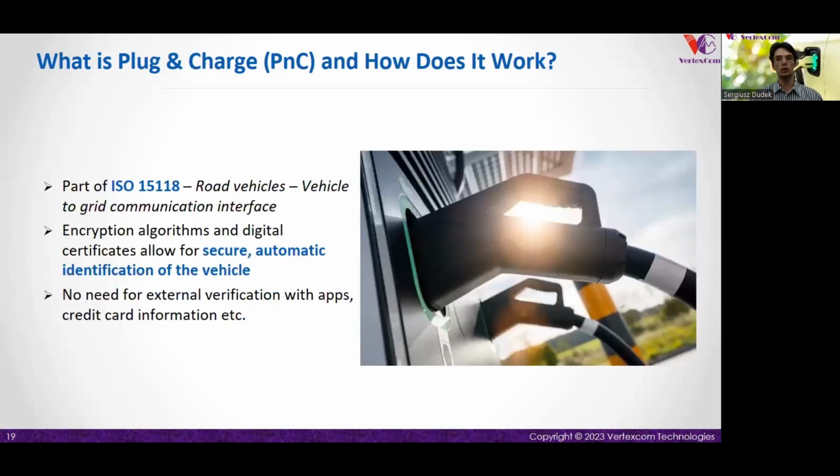Now, moving on to the features that our chipsets can support. First, what is Plug and Charge? Plug and Charge is outlined by ISO 15118, road vehicles, vehicle-to-grid communication interface. So this is the same family of standards or family of protocols that I introduced to you before.